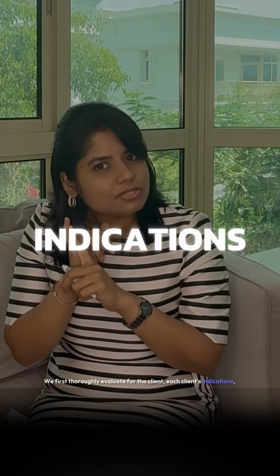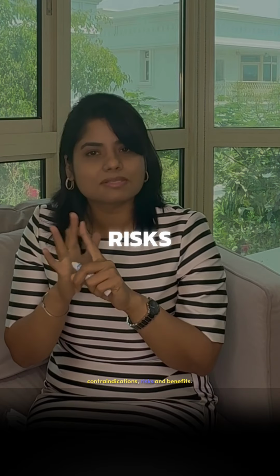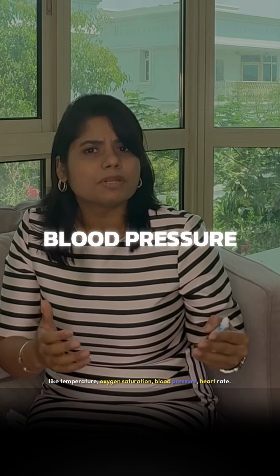So how is it actually used? We first thoroughly evaluate each client's indications, contraindications, risks and benefits. And once the client is cleared for the treatment, we proceed with the session. We make sure the vitals are stable before the session, like temperature, oxygen saturation, blood pressure, heart rate. So that's why it is only administered in healthcare settings which meet the criteria of REMS, that is Risk Evaluation and Mitigation Strategy, to ensure the client's safety. This is administered by the client themselves.